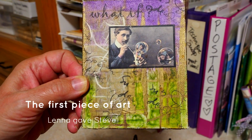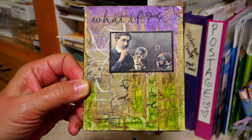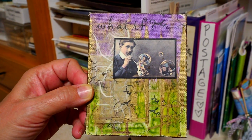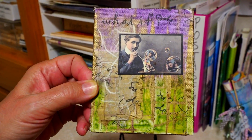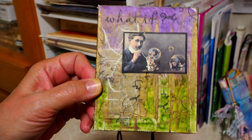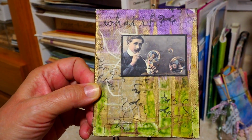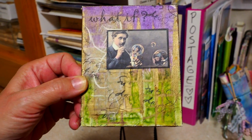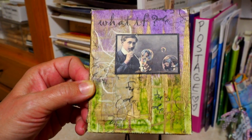This is a small collage on a canvas board that I made for Stephen very quickly when I was going to meet him again for the first time of seeing him in 4 years, and that's when we started being together. So that's why it's so significant to me. I said, I'm going to meet him. He's an artist. I must bring him a piece of art.